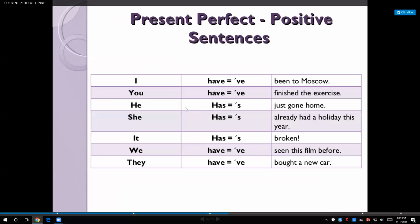I've just told you where to use has and where to use have. So with I, we use have. Okay, so I've been to Moscow. If it is informal, you can use this with I. But with formal writing, we use the correct form: I have been to Moscow.